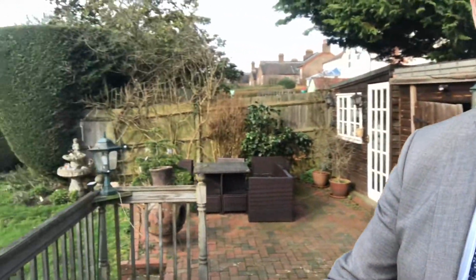Right now, I'm stood on top of the top area of the patio, and you can see you've got an array of sheds. All of them, I believe, have got power in. They've even got a tumble dryer in this one as well, which is pretty good. But it's a nice space up the top here, especially for capturing the sun in the evening time.